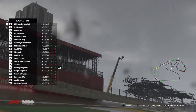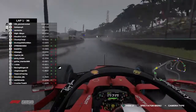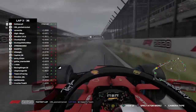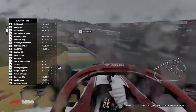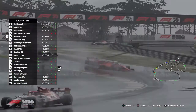But over in the leaders, Pocket Rocket still leading the way, being chased down by It's Heavy. What a nearly a big moment there, heading towards the start-finish straight. That could have been very dangerous if he wasn't careful. But they are battling it out. Exoreska a little bit further behind, showing Pocket Rocket in fourth, but that is not the case here whatsoever. He is still leading the way.